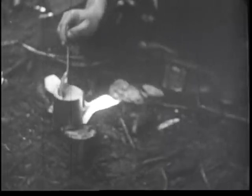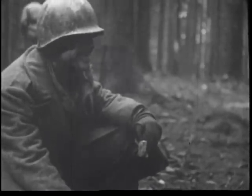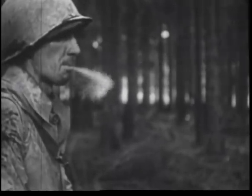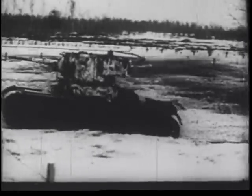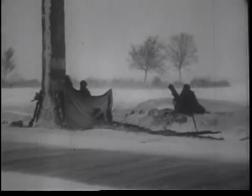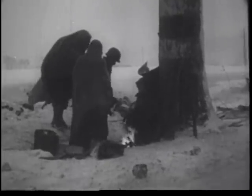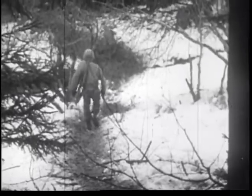The 36th, after setting a record of 135 continuous days in combat, was relieved and sent to the rear for a rest. It was a short one. On New Year's Eve, 1945, the Germans launched a full-scale attack, which threatened to cut off and encircle the entire 6th Corps. The 36th was immediately recalled and committed. The cold was so intense, the regiments on line duty had to be rotated almost daily. By the end of January, the enemy initiative had died out, and we were preparing for a full-scale attack.